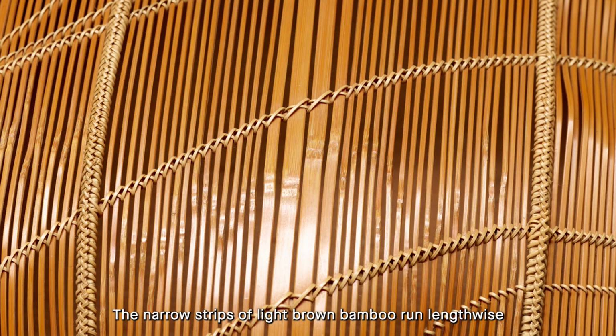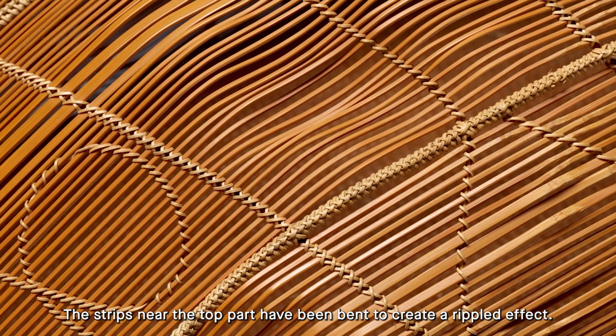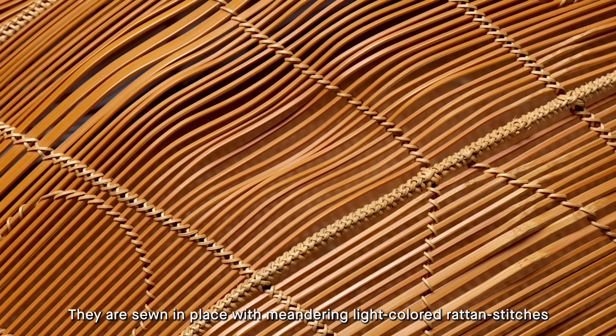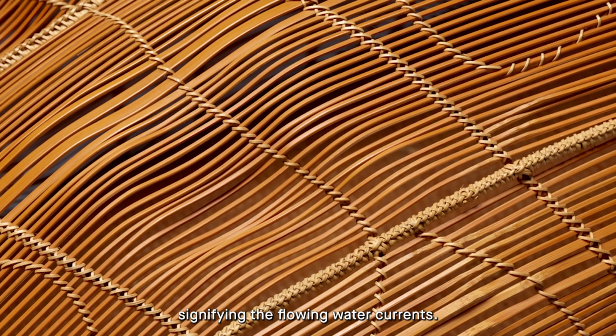The narrow strips of light brown bamboo run lengthwise across the basket in thousand-line construction. The strips near the top part have been bent to create a rippled effect. They are sewn in place with meandering light-colored rattan stitches signifying the flowing water currents.